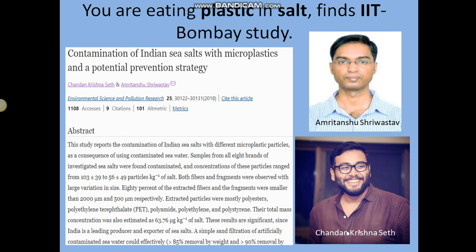According to a 2014 study published in a Public Library of Science journal, there are more than 5 trillion pieces of plastic floating in the world's oceans. Scientists worldwide have recorded the presence of microplastics in sea salt in various countries. The India-specific study is important because India is the third largest producer of edible and industrial salt after China and the United States.